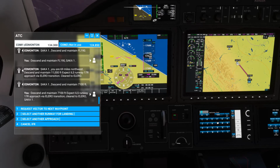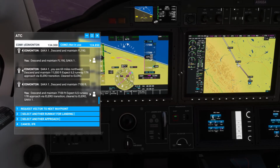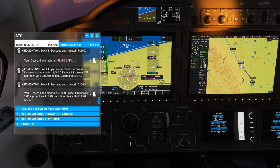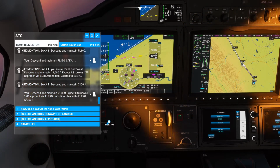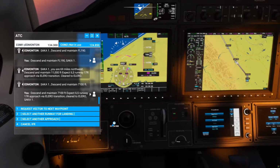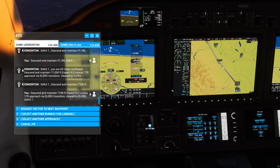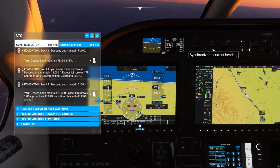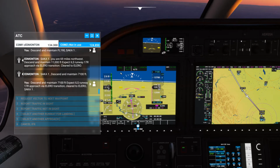Whoops. Yeah, let's go Ellero. Activate. Alright, so it looks like that works. And when we get to Ellero, we can go ahead and catch that localizer and head on in. Let me go ahead and get some frequencies set up for 17 right, and get that plugged in our nav radio. Alright, so 109.3 is going to be our nav 1 frequency. Hasn't picked it up quite yet, and what I will do is I'll go ahead and set the heading bug to right here or so, turn it to heading mode so that we're following the heading.